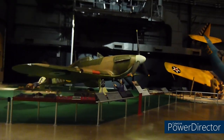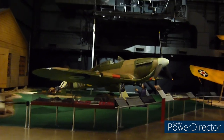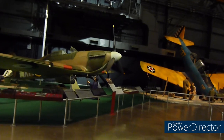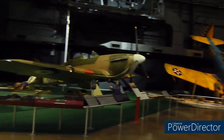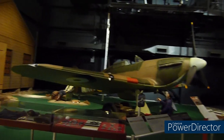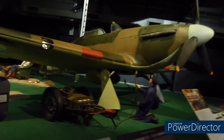Alright, everyone. Welcome back to the next part of the National Museum of the Air Force, of the U.S. Air Force, that is. So, we're going to check out more planes. And, let's check out this one first.